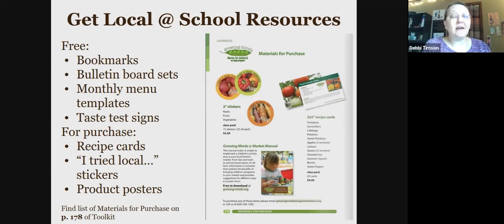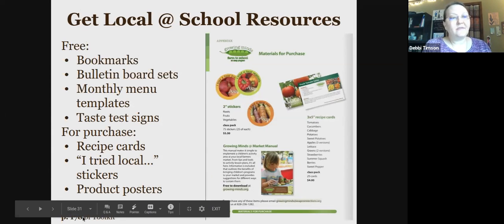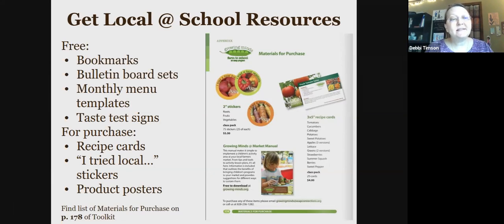We have a lot of Get Local School resources on our website that you can see, as far as bookmarks, bulletin board sets, beautiful bulletin board sets, seasonal sets, spring, summer, fall, winter. We have taste test signs. When you are procuring your local foods, we have monthly menu templates you can use. For purchase, we have recipe cards, as Gwen was mentioning about the tomatoes. For example, we have tomato salsa, fresh tomato salsa that can be sent home with the kids as well.